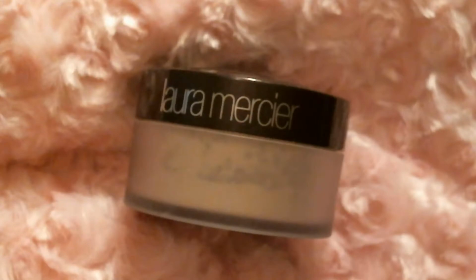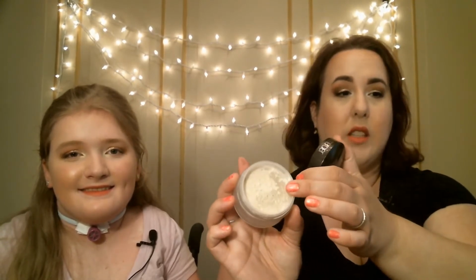This stuff is fantastic. It locks everything in. It's got a nice sifter in the top. You can see that right there. And this is the full size. This comes in 1 ounce, which is equal to 29 grams. This actually will last you forever.